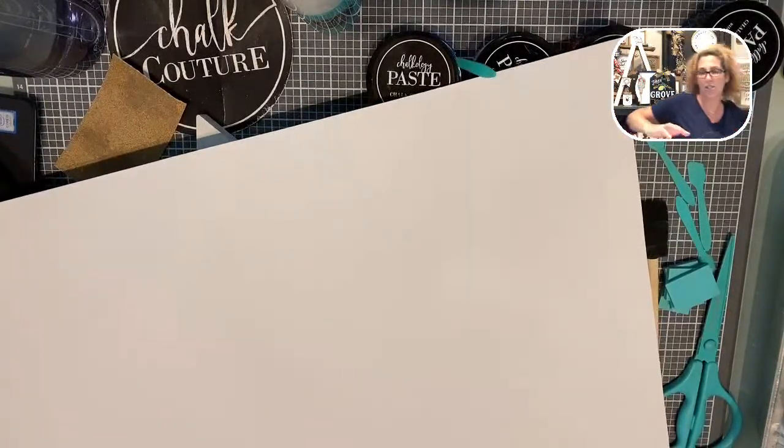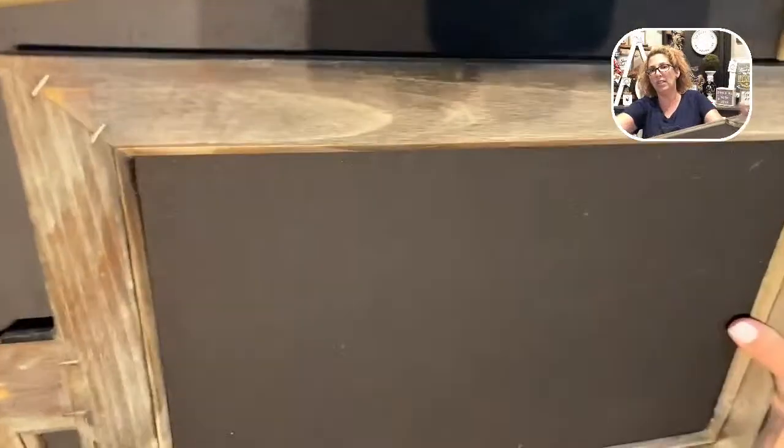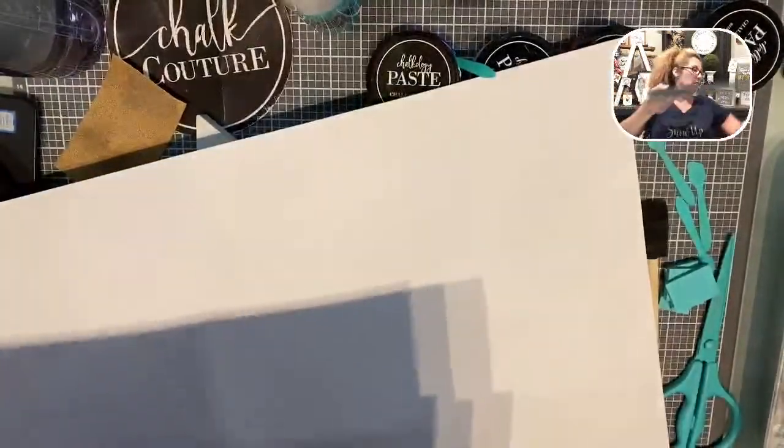Look at these surfaces I got. I have to show these to you. Look how cute these surfaces are. Oh, they're huge. I can't even fit them in the video.